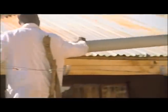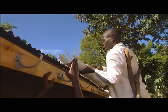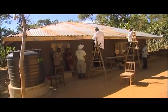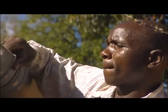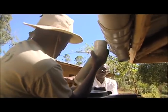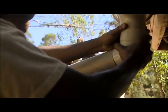The roof is measured for the new PVC guttering, which is rust-proof, durable, and easy to clean. This will be connected to the 1,000-liter water tank. By investing in this system, Vincent will make more money from better crops. It will also be fresh water for the family cooking and washing, and will save time for the women who have to go to the river.